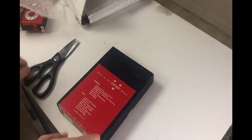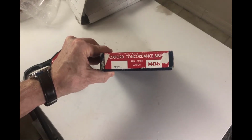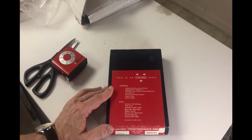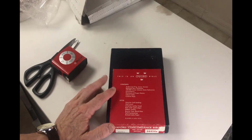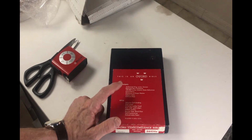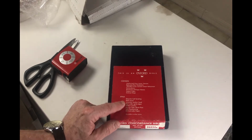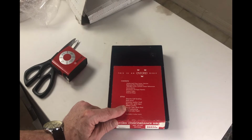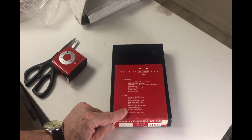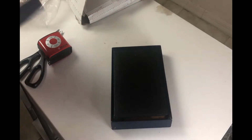All right, so it's an Oxford Concordance Bible. It's the edition number 04434X, the red letter edition. You can see that this is vintage. You can tell if you've seen Bibles. You can tell by the exterior box. And it's an authorized King James, red letter, 100,000 center column chain references, concordance, dictionary of proper names, subject index with colored maps, genuine calf binding, half-circuit imitation leather lined, red under gold edges, ribbon marker, Brevier type blackface, self-pronouncing, Oxford India paper. So this was a fairly high-end Bible in its time.